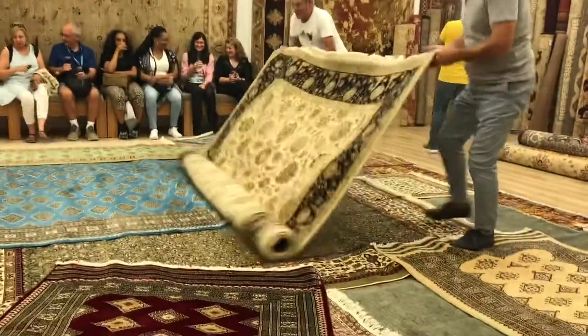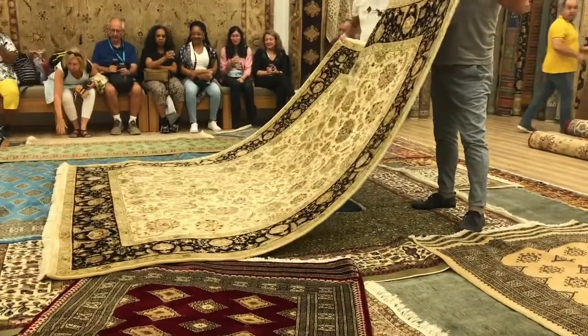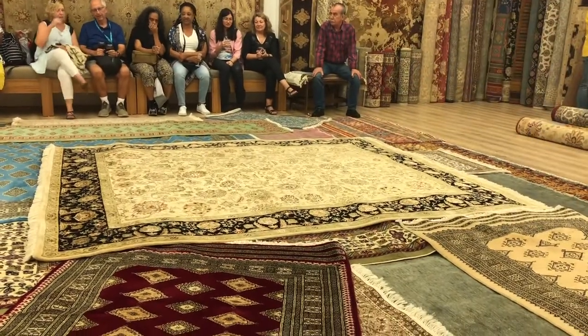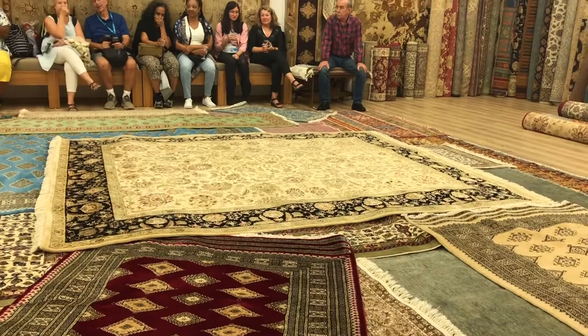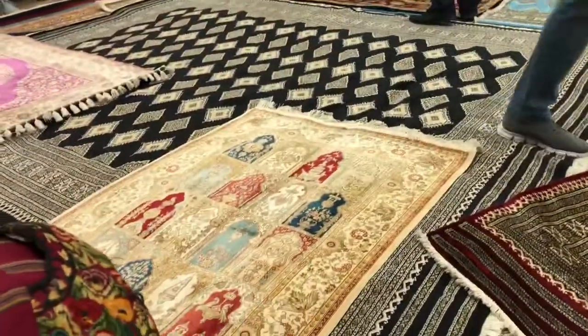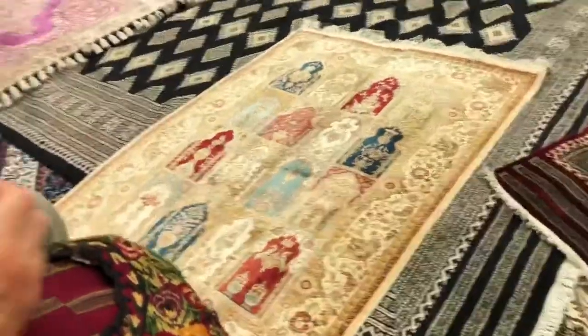This is an exception. On that rug, we combine three basic materials, all put together. We have silk, we have wool, and we have cotton on these. They're gorgeous. These are 100% silk. Really pretty. I like that one too.